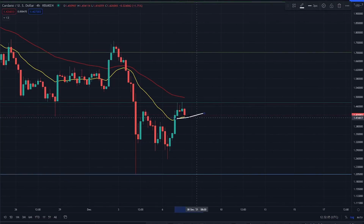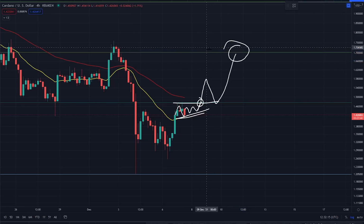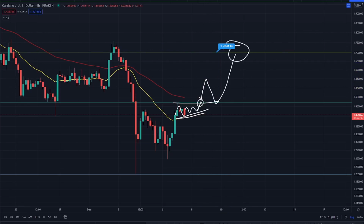What you do need to see is hold this, and this will creep you up like this, and you potentially create some kind of little ascending triangle just there, break that resistance, come back, hold support, and I do think you're going to be attacking that green line just there for Cardano, which is roughly $1.70, isn't it? So once you do start to get through that level of resistance just there for Cardano, you could be in for a 15% long op right there for Cardano.